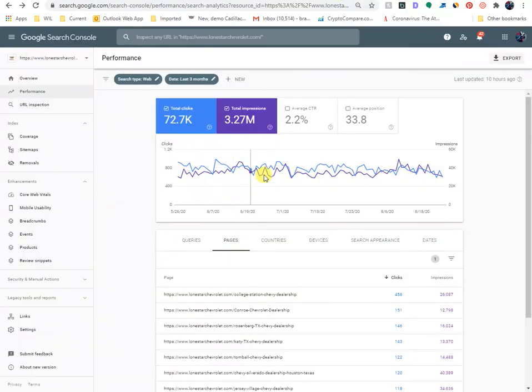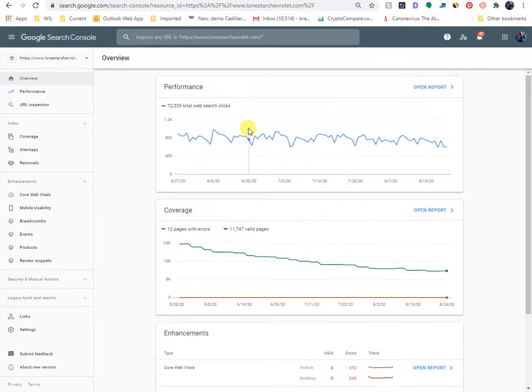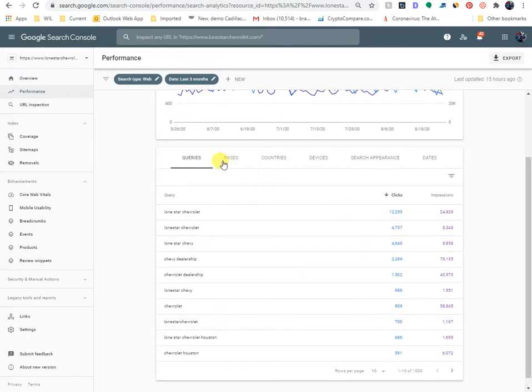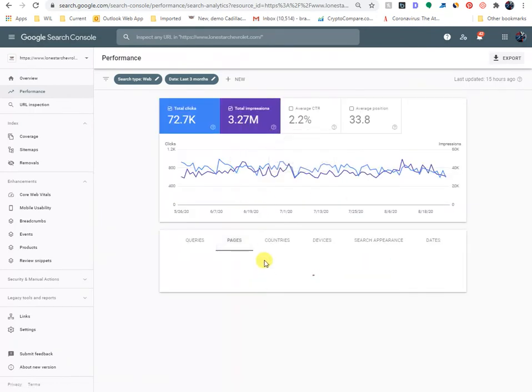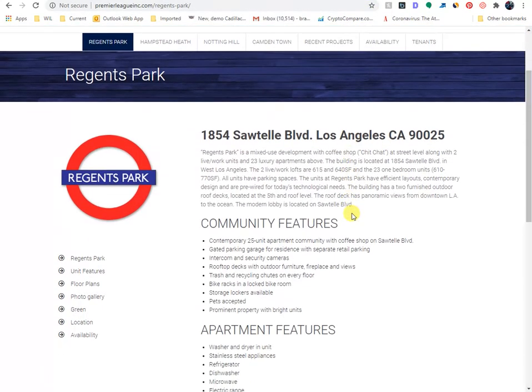You can see here with one site that I manage, in the last 3 months they got over 72,000 visits. It is a relatively large Chevy car dealership or truck dealership in Houston, but they also show across 3.27 million search terms, and you can see specifically what is generating their traffic. So the point is that you can actually see what Google sees in terms of actual clicks through your site, what queries bring those visitors to the site, what pages are benefiting from organic traffic. So anyway, didn't mean to confuse you.